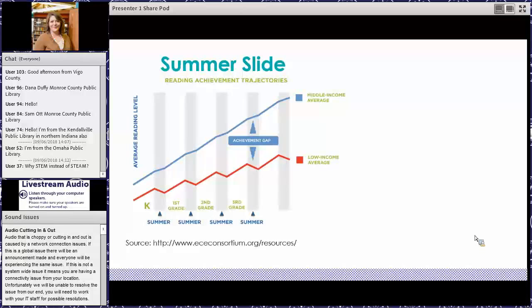Now, many of you may be familiar with the summer slide, or the idea that students, on average, forget what they've learned during the school year over the course of summer vacation. You may also know that students who are of a lower socioeconomic group may be the most impacted by the summer slide. It's by and large why we do summer reading programs. We're supporting learning during the gap between the end of one school year and the beginning of another to help bridge the achievement gap.